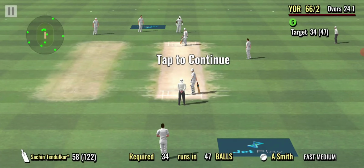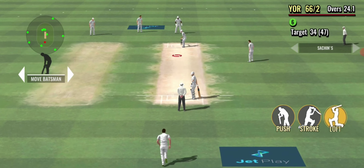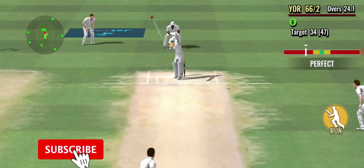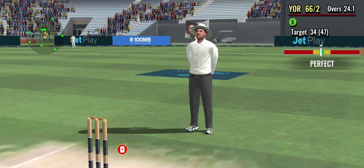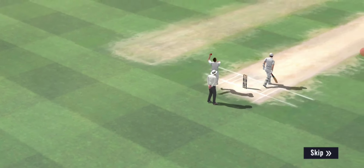The bowler has the cherry in his hand and is ready to run in. I think the bowler needs to stick to the basics and not do too much here. That was a healthy slice. Got a good piece of that and sent it miles.